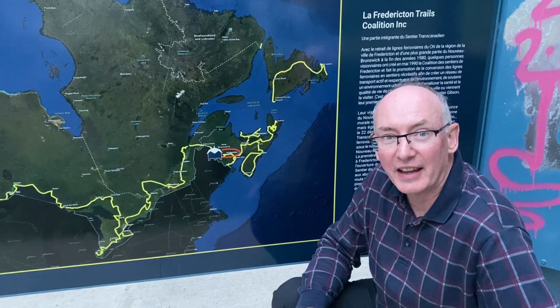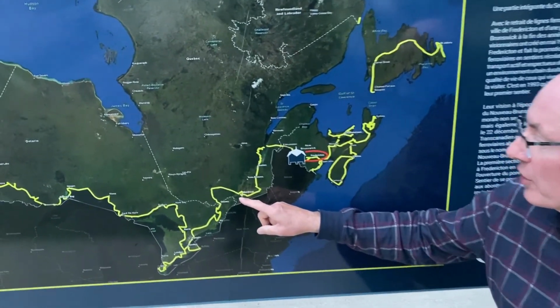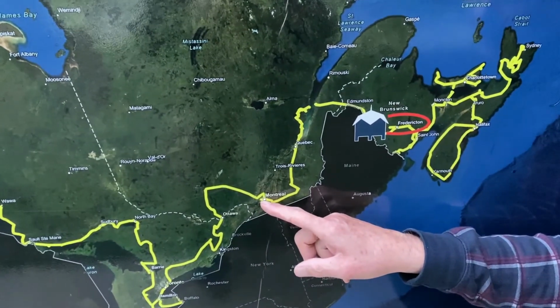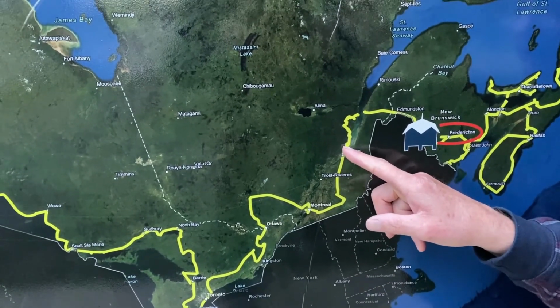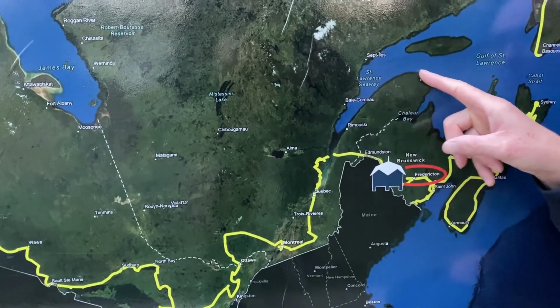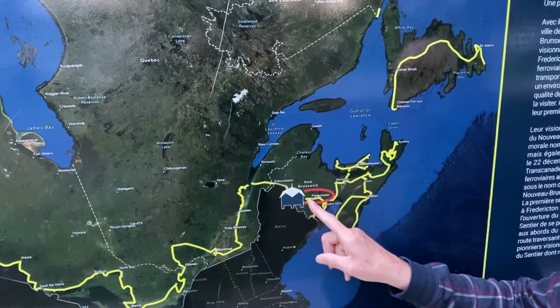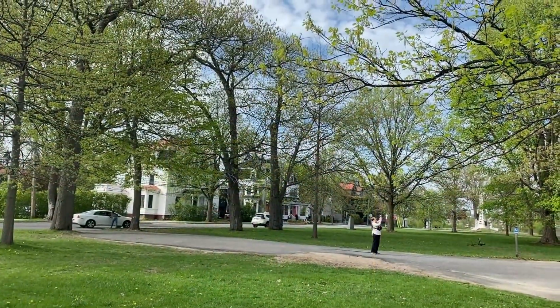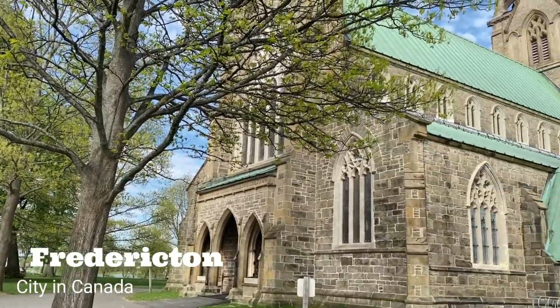Hello everyone, here's a map to show you where we've been so far and where we're going on this epic journey to Eastern Canada. We flew to Montreal from London and then we flew again to Quebec, where we hired our car, spent a few days and then drove. So far we've driven up here around the Gaspé Peninsula, and then we've also been down here and we're now in Fredericton.